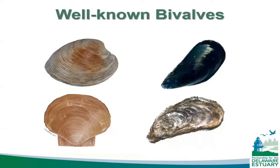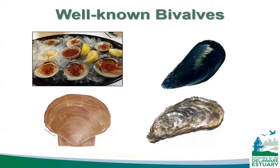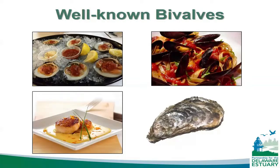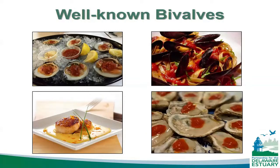These are some of the well-known bivalves. Top left, it's a clam. Top right, mussel. Bottom left, scallop, and an oyster. And why do we know about them generally? Well, it's because we like to eat them. And even if we don't eat them, at least they're kind of iconic in the sense of what we see a bivalve is. So it's food. We have clams on a half shell, mussels marinara, seared scallops. A lot of people don't realize the scallop that you eat is really just the adductor muscle, and there's a lot more to it. And we have oysters. That's a pretty iconic one up here as well.